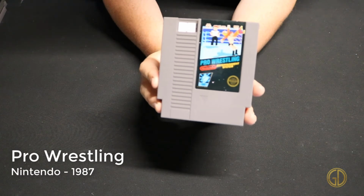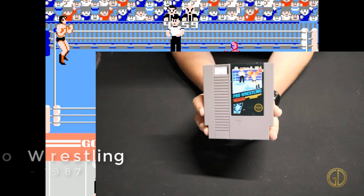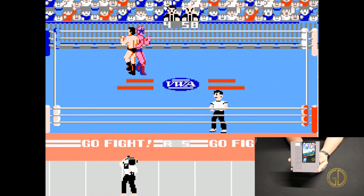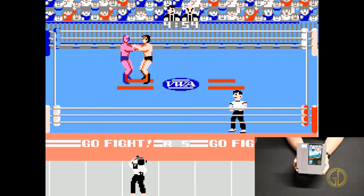Here we have Pro Wrestling, released by Nintendo in 1987, and this is where you get to choose your favorite wrestler, go out, and just duke it out in the ring. Pretty fun, but I'm not a huge wrestling game fan overall.